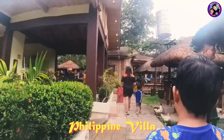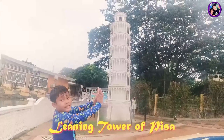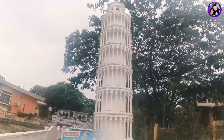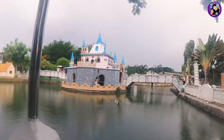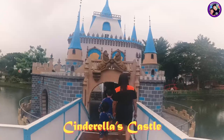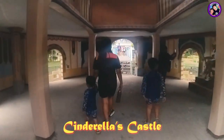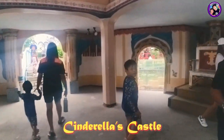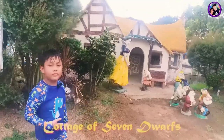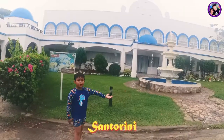The Philippine Villa. This is the Leaning Tower of Pisa in Italy. This is the Cinderella Castle. Let's go inside! Seven Dwarfs. Welcome to Santorini.